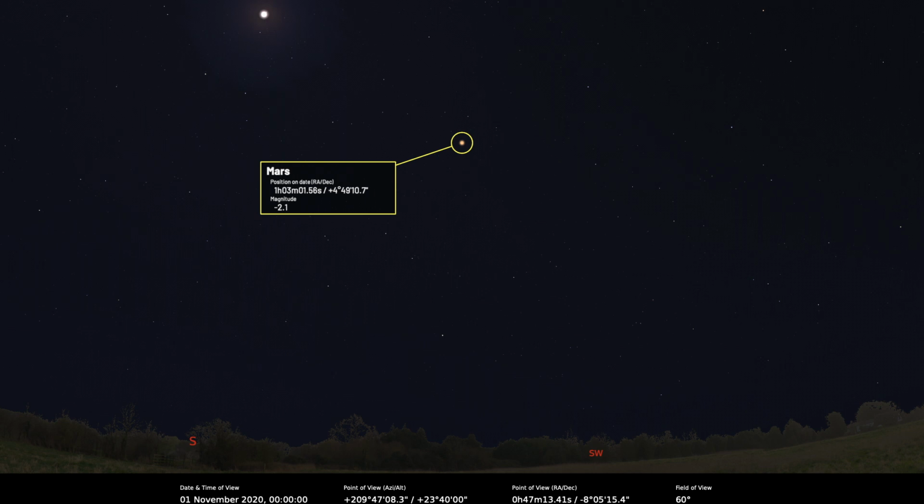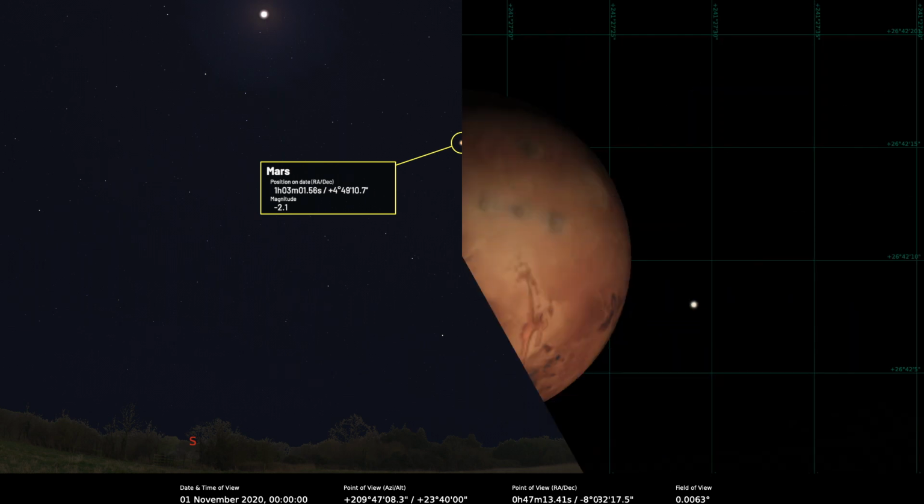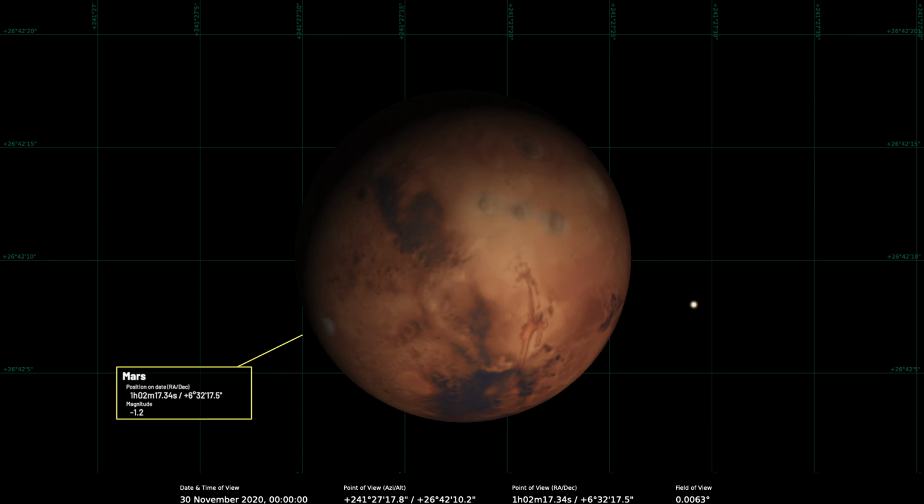So as we know, it was at opposition on the 13th of October. It's going to remain just as bright, really, for the rest of November, and a very decent size. It's a 20 arc second disk on the 1st of November and shrinking to 15 arc seconds by the end of the month. But that's still a good size. You should see something on it with even a small telescope. Yes, that's right. I mean, that's larger than Venus, isn't it? It is, yeah.